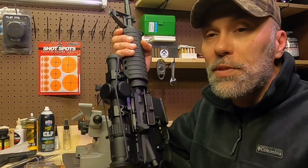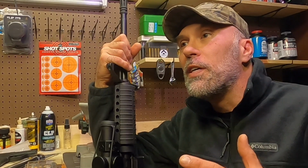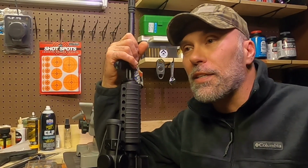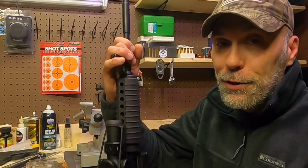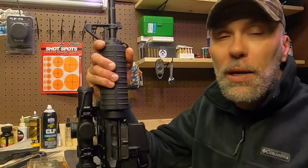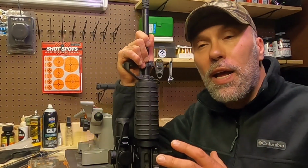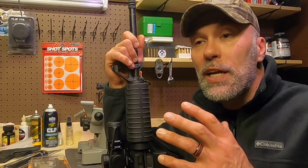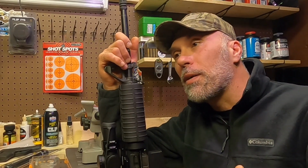A trigger is something that most rifles from the factory, now we do have a lot of custom guns these days and a lot of smaller mom and pop type manufacturers and people actually building these at home and putting quality triggers in them. But I'm talking big box stores and some of the mass produced rifles have a trigger that has a gritty, a rough, or a very heavy trigger pull.